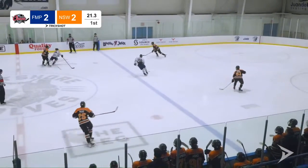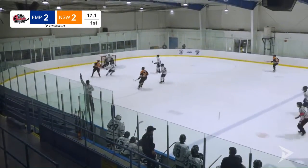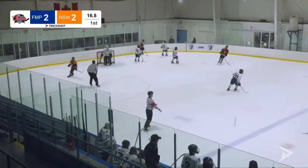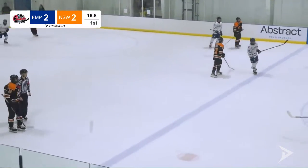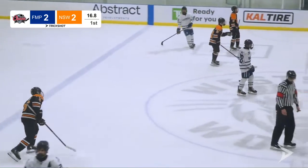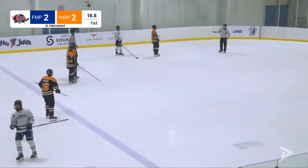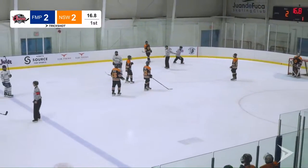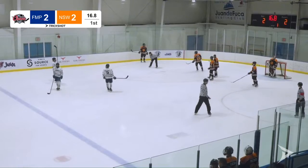Frick will play this one across. Down the other way, just missed Lee. And this one will be icing. Offensive zone draw for Fairmont with 16.8 seconds to go in the first period. 2-2 the score.